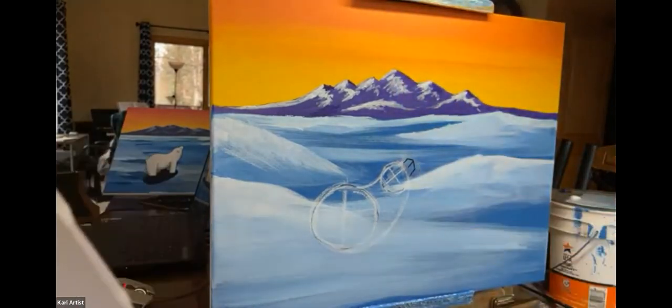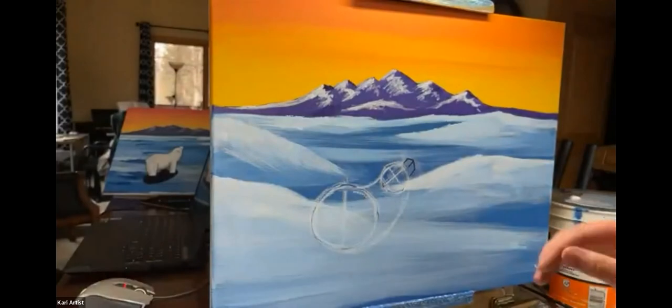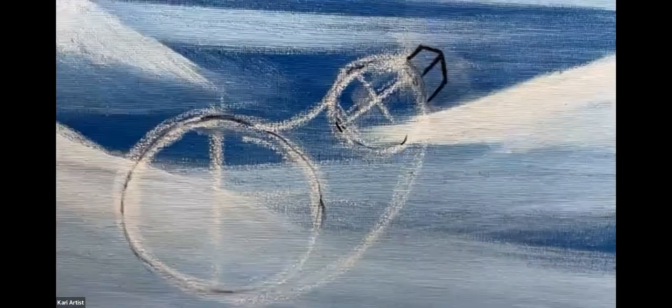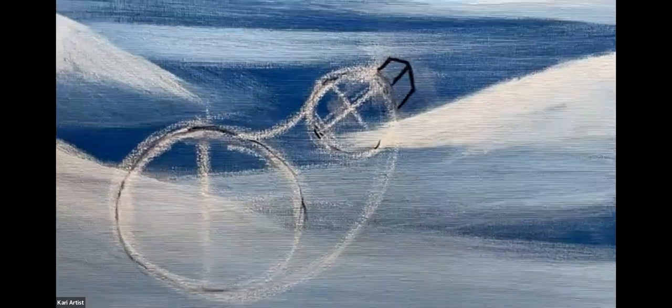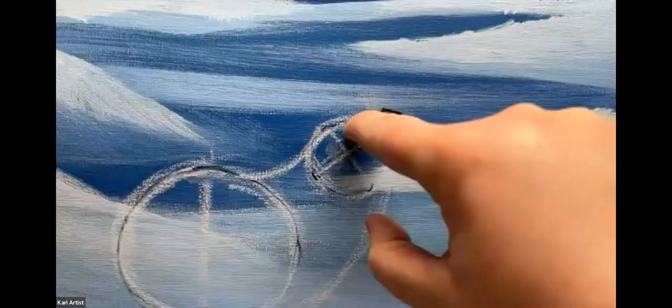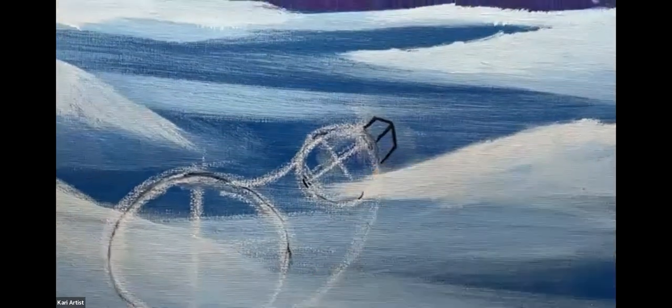There's kind of the diamond shape we're going for. Go a little bit closer with the camera. Okay, kind of like that. Just a little bit off the top of the head and a little bit off the bottom of the circle.